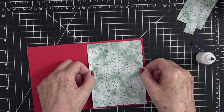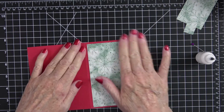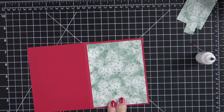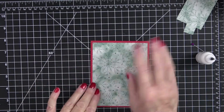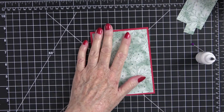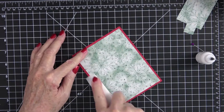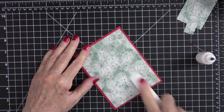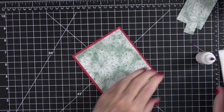Now if you wanted that gold to shine a little bit more, you could cut a gold mat and put behind this, and then this mat would be one size smaller, but you could do that if you wanted to bulk your card up a little bit. I think I'm going to have enough going on inside that I don't need any more bulk. I am going to grab my bone folder and I'm going to crease this fold down really good, and I'm just going to iron that glue out around the edges of the paper, just like that.